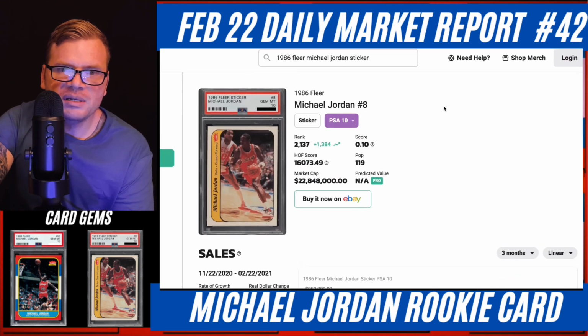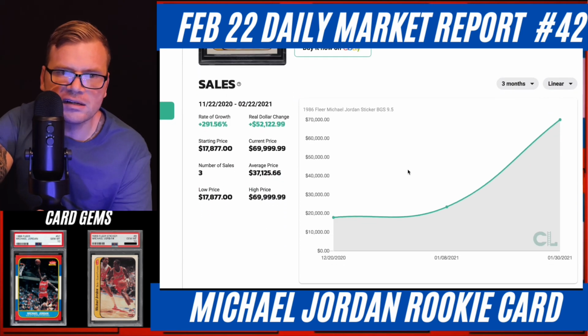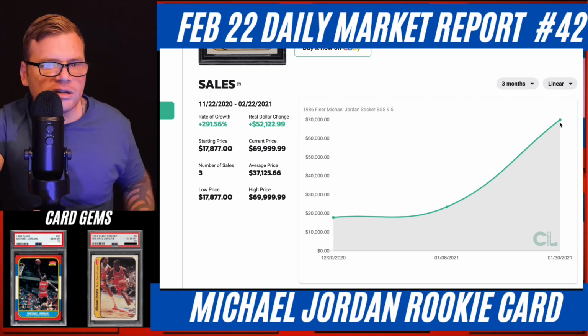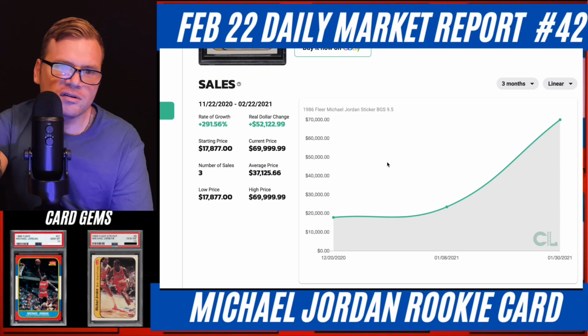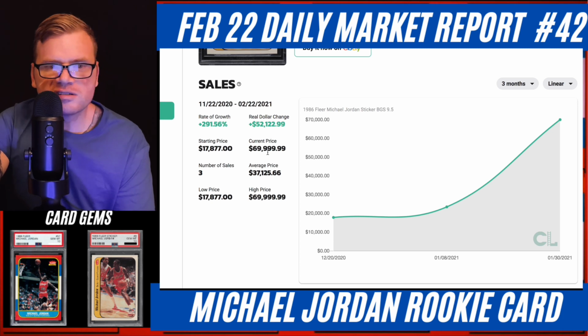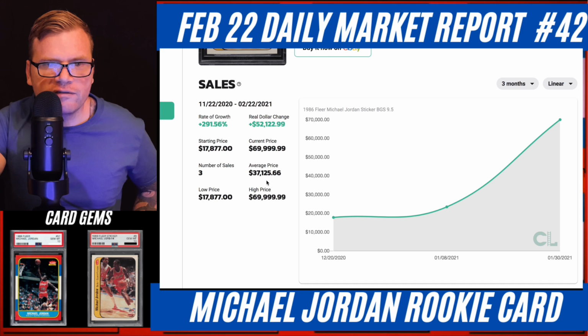So if we look at the BGS 9.5, this doesn't sell very often, so it has a pop of 32. For the past 3 months, there's only been 3 sales, and it last sold for $69,000, and that was way back on the 30th of January. So a lot's happened since then. The card has gone up and it's gone down, so we don't really know what the value is, but I guarantee you it's higher than this right here if it was to sell today. The average is only $37,125 on that card.